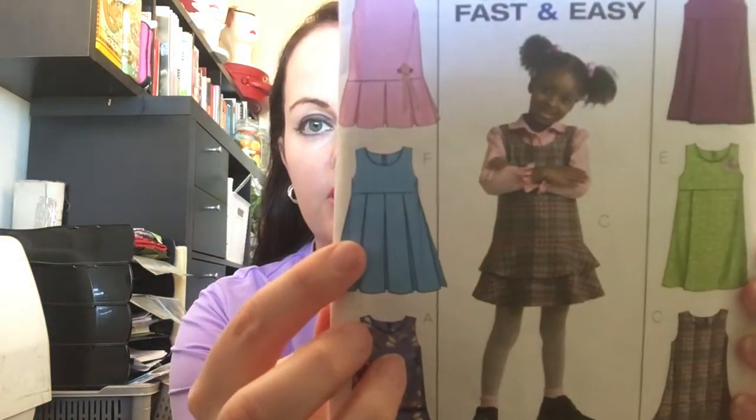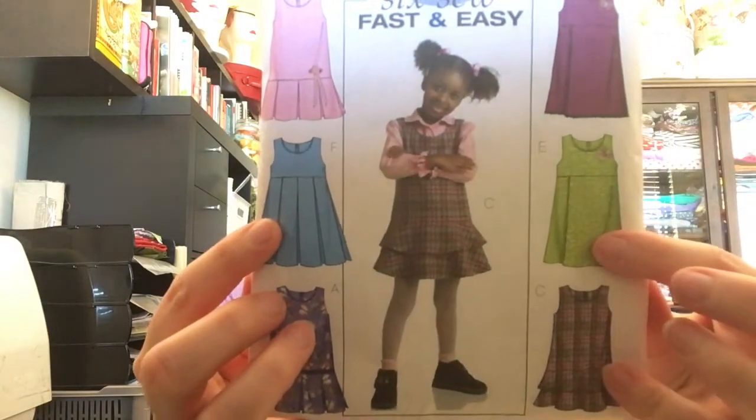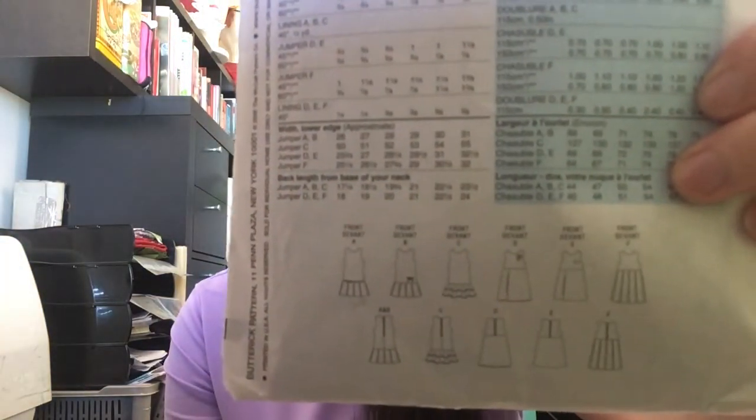The next make I'm going to share is a couple of dresses that I've made for my daughter. So I love this pattern. I've used it a few times now. It's the Butterick B4842 pattern. Fast and easy. And I've made version F and version E. So I've made this version F and this version E a few times now. It's got a lined bodice with a back zip detail. And they just look really cute on little girls.